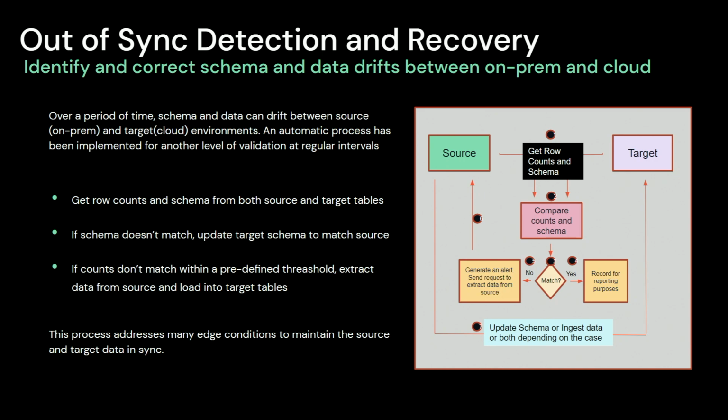So we built a system where we periodically, in the beginning twice a day, get the schema from the source and the schema from the target, and compare them for all kinds of attributes: names, data types, precisions, and all those things. If there is any mismatch, we automatically trigger a process to fetch the latest schema from the source system and update the target system. And we are also alerting the operations team that there is a schema mismatch so that they can take corrective actions on their end.